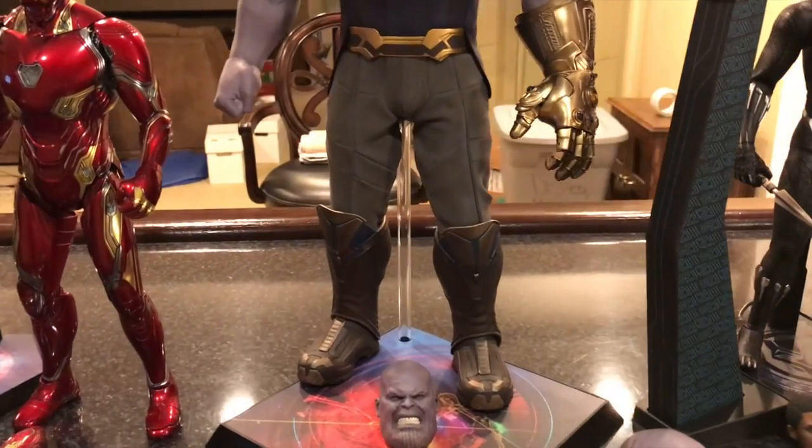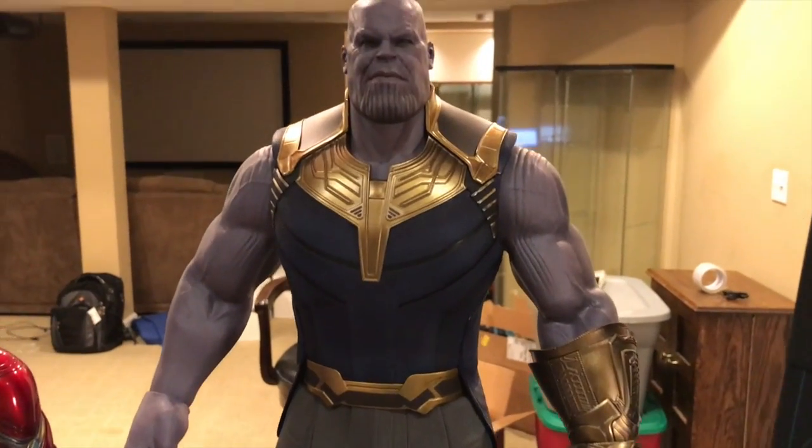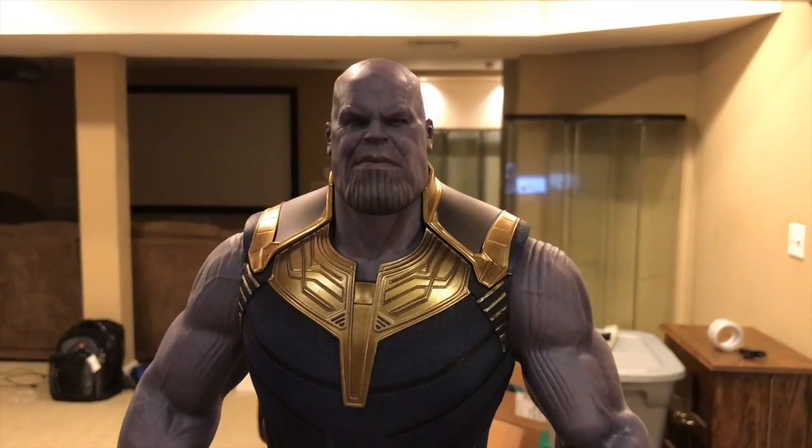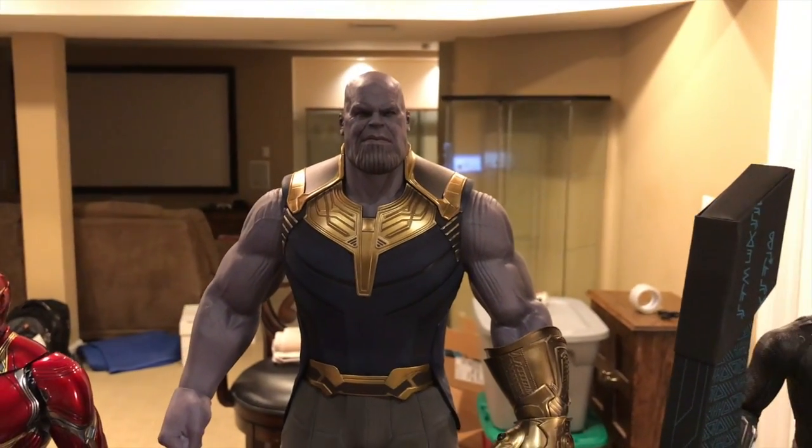The one from Endgame looks cool. He looks great with the armor. He looks cool with his propeller weapon. But that one, I don't know. He was the one from the past that was kind of like Biff Tannen in Back to the Future.